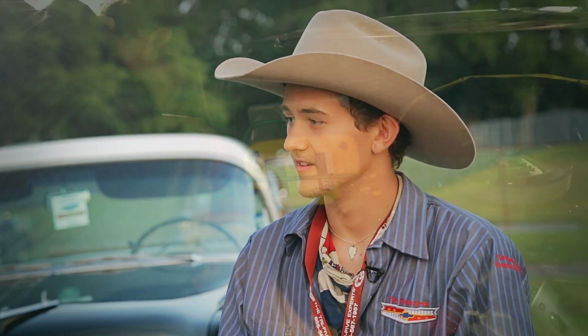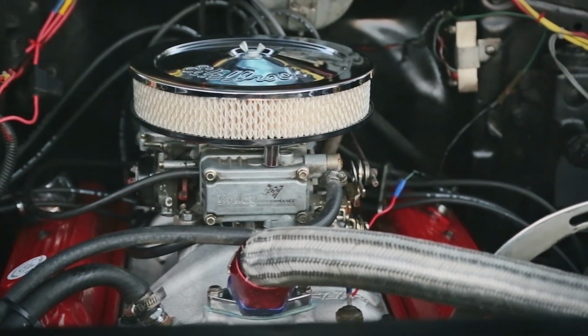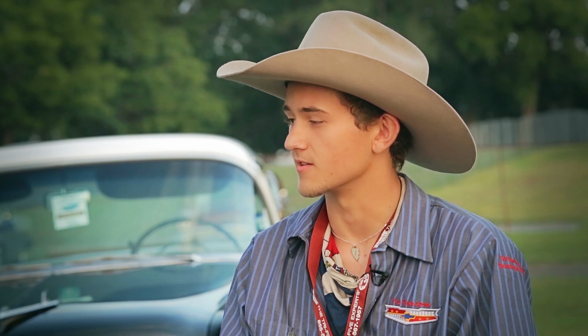Well, my 56 is a daily driver and I am 17 and actually drive to high school every day. And it's been a work in progress since I was 15. I've changed the engine in it and the transmission, and I'll be changing the rear end soon. I've gone through the entire electrical system and I've actually added a bunch of surround system.